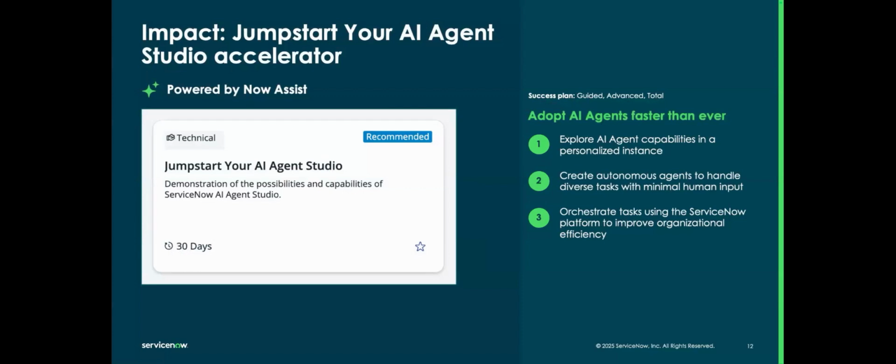Then, as always, we add more accelerators in every release of Impact, including this one. So again, now this one is part of Impact. Accelerators are expert-guided engagements that are available as part of Impact that are designed to help you adopt new features faster, reduce complexity, and see results sooner. And for Q2, the one that I want to call out is Jumpstart Your AI Agent Studio. It's available to all our paid Impact customers.